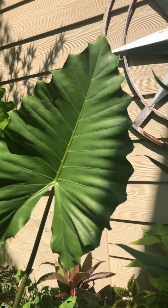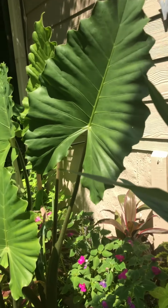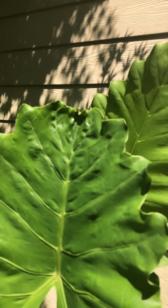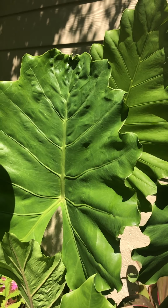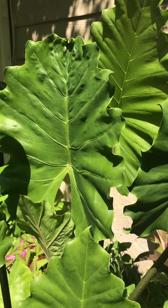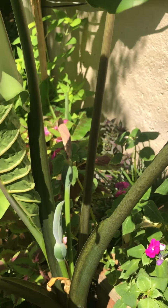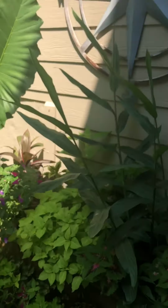This is the baby of the big Portora, the largest one over here, this one. And it's growing and growing and growing. Gave me like a little funky looking leaf. I don't know if it was because of too much fertilizer, sometimes that can cause newer leaves to come out looking funky. But the newest leaf is looking like it's gonna be okay. And then this thing is flowering. The big one has flowered for me twice.